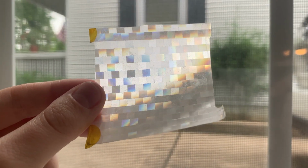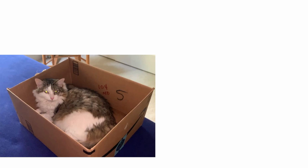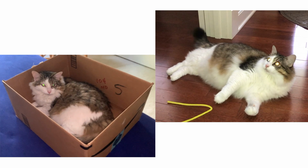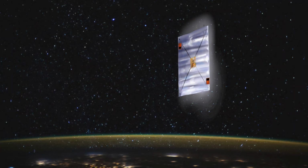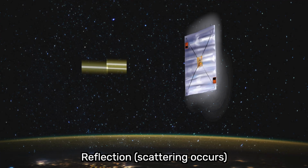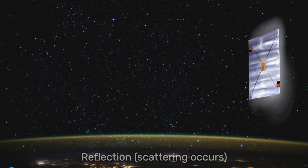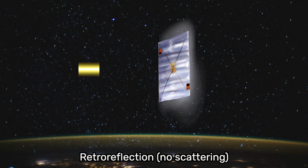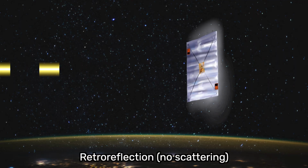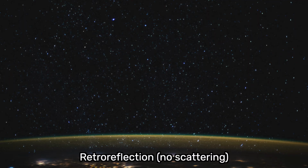Alpha's light sail is also different in that the material isn't just reflective, it's retroreflective, which is the same effect you see in cat's eyes and shining signs at night. If something is retroreflective, it doesn't just scatter light back at different angles. It sends it directly back on the same path it followed to hit the material. This keeps the light sail moving in the right direction and causes the photons to exert a larger force on the sail.